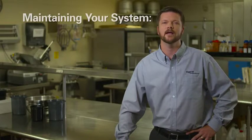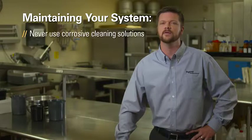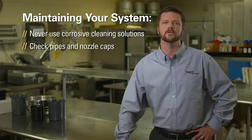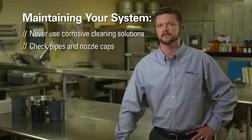You should make inspecting your restaurant fire suppression system part of your daily startup and shutdown. When irregularities are found, you need to contact your life safety representative to rectify. Items to take note of: Never use corrosive cleaning solution on the fusible links or cable. Check to make sure that there is no corrosion on any of the detection components.